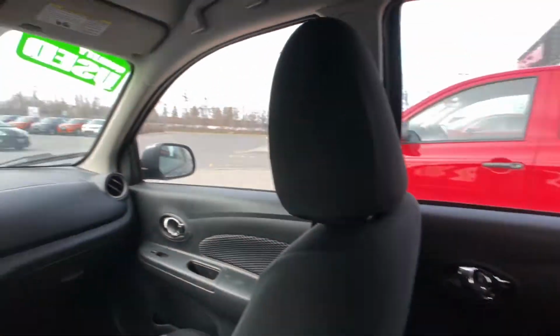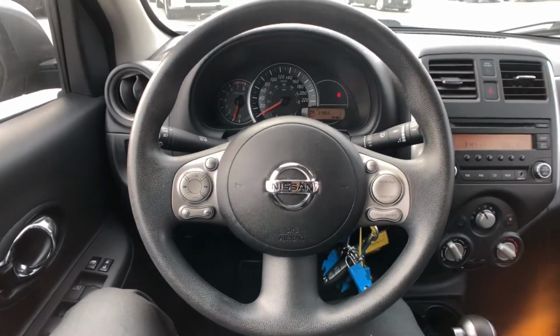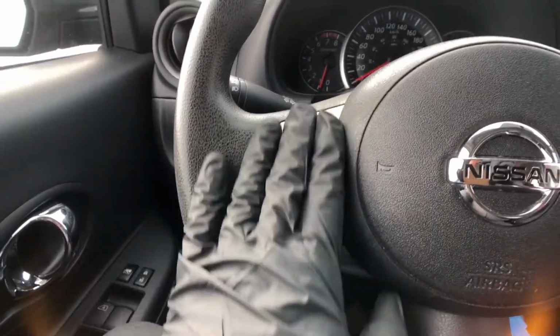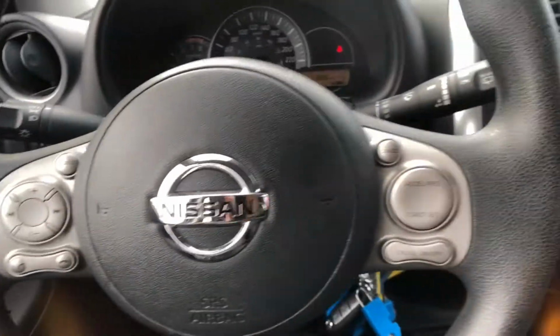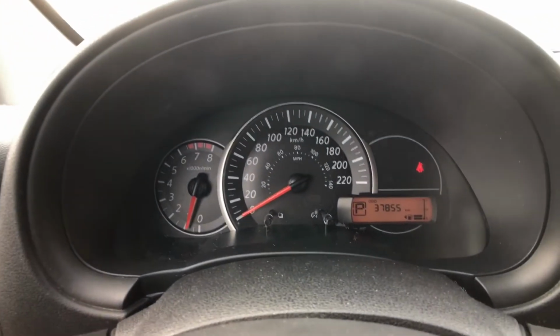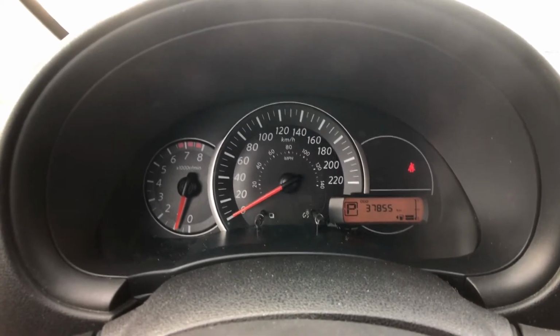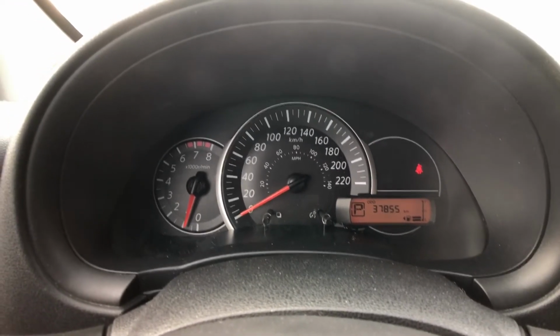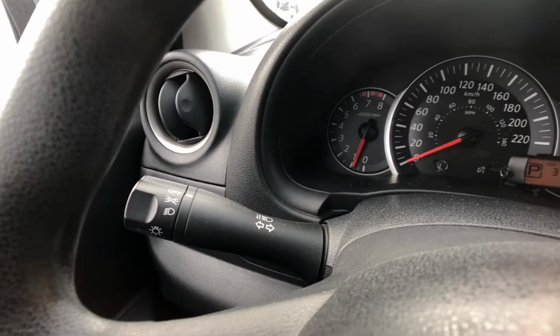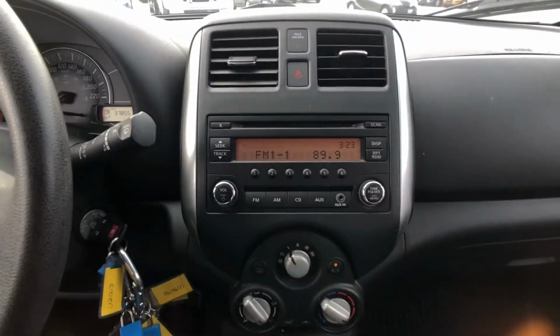Lastly, that's going to be what your dash area looks like. Sitting behind the steering wheel now, on the left-hand side right here, you can see all the audio system controls, including your Bluetooth functions. Right-hand side has all your cruise control options. And then right there you can see you've got your gauge cluster system, and this vehicle only has 37,855 kilometers on it. Now, left stick is for lights, right stick there for wipers, and you see you've got a rear wiper and intermittent wipers as well too.